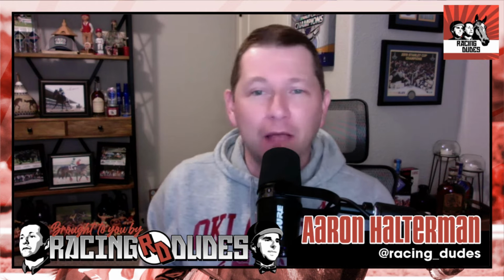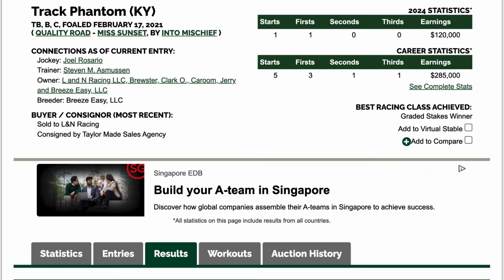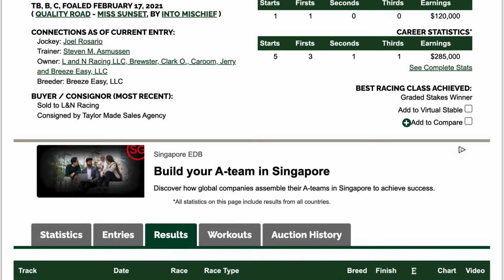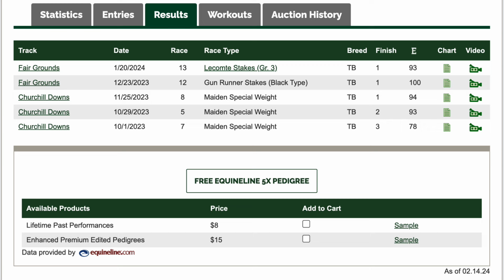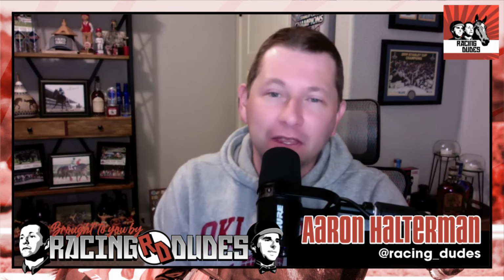It's weird, but number 11, Track Phantom, is the horse I have ranked first right now, and I've got him in for the Kentucky Derby, and I've got him third in the Risen Star, but I don't know. I watch the replays an awful lot, and I think Hall of Fame's talent level is a little bit higher than Track Phantom. So I went with Hall of Fame on top, and then I think Sierra Leone may be the same.